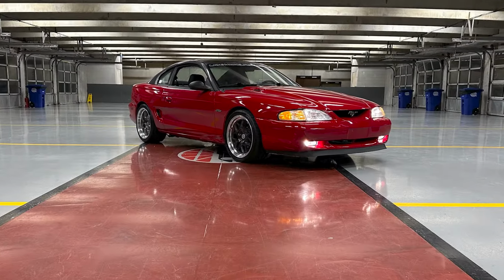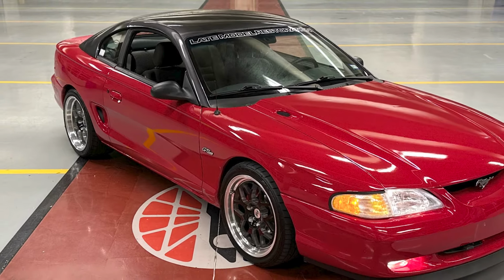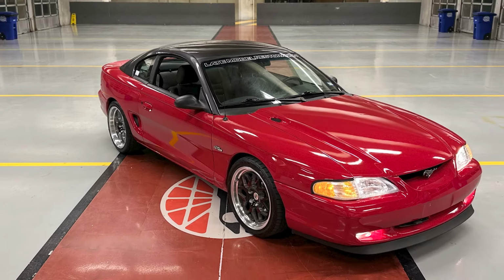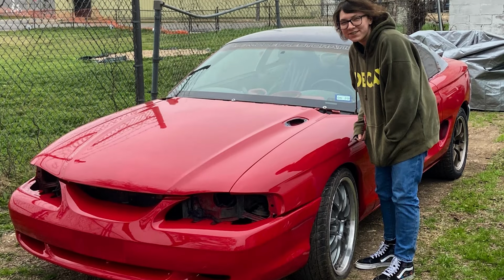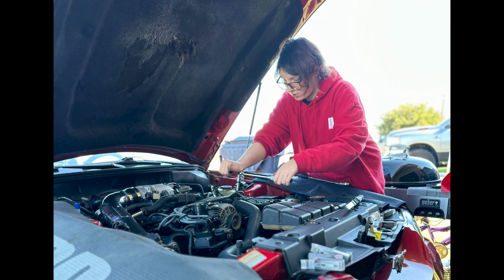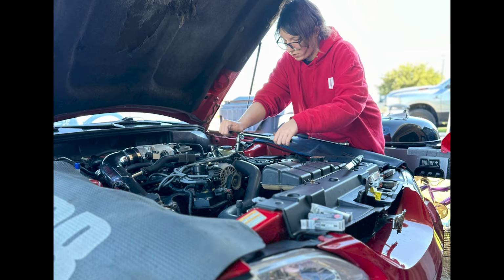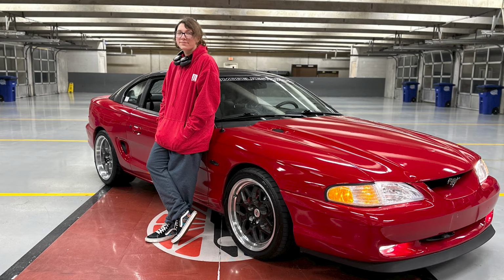And it's a neat story with the car. As long as he's owned it, which at the time of this video has been 12 years, he's tinkered with it, he's piddled with it. He's slowly getting it to where it needs to be. And all along the way, his daughter's been helping him do some of this stuff. Michael has told us that he wants the car to be passed on to her so she can get to experience it and be a Mustang person herself.